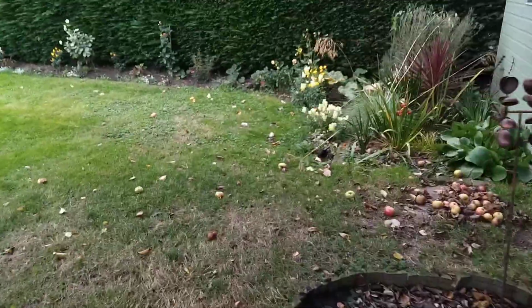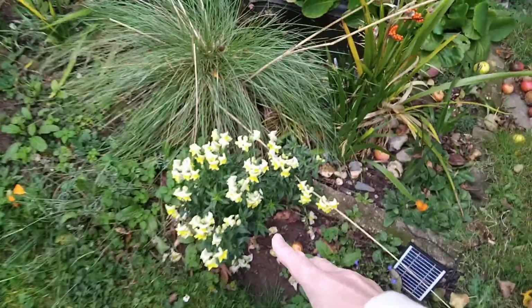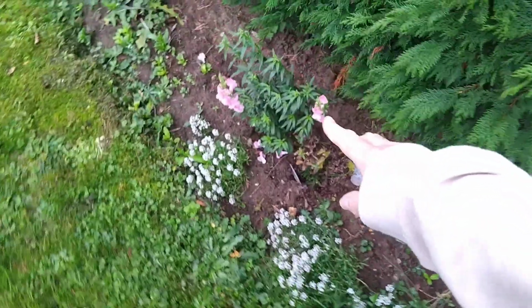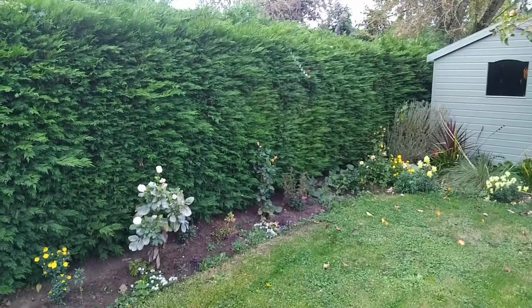But here I'm going to show you yellows, whites, chrysanthemum cuttings, yellow, and also the other chrysanthemums that I've put this side, yellow and yellow. Got one pink antirrhinum that made it this side, but all that side is all pinks, and then all this side is yellows and whites. Bizarre. So yes, I cut the grass, but it's been wet.